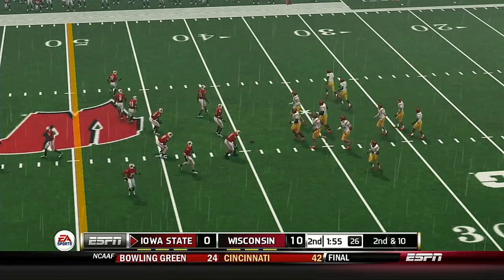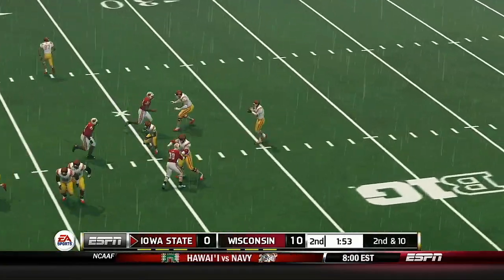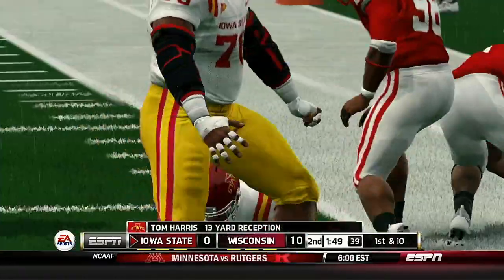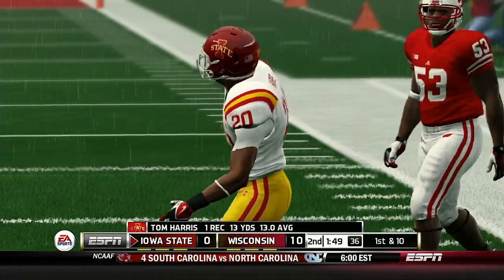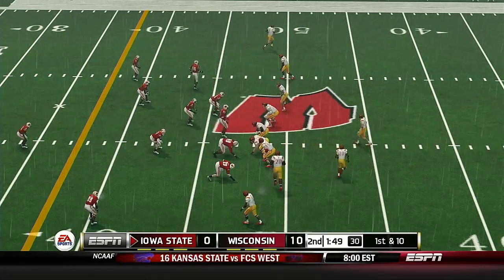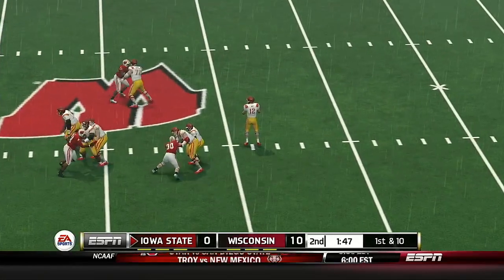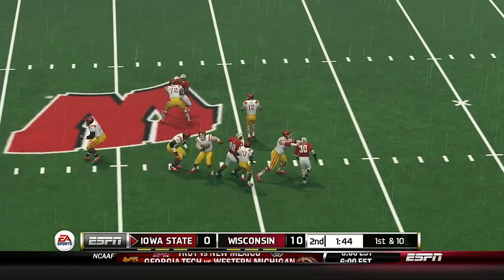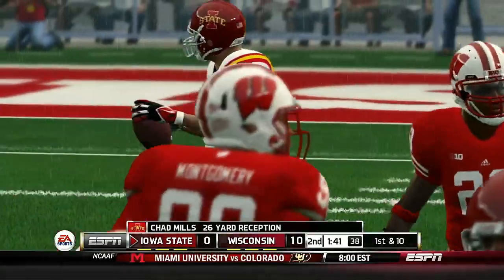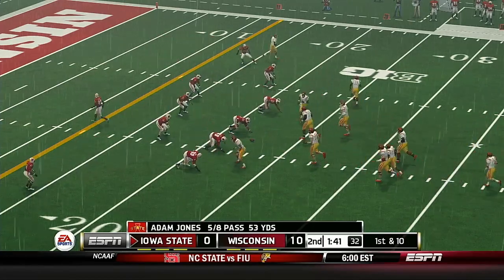Their own 39-yard line. Second down. Here's a screen pass. Gets it to the back. Tackle at the 48. First down. And he's immediately tackled. Once this guy gets into the secondary, he can be a real problem to bring down. He can shake off a lot of tacklers who are smaller than he is.